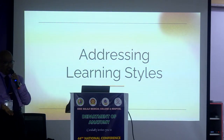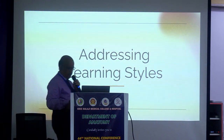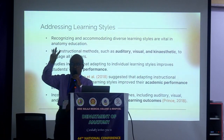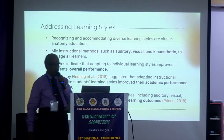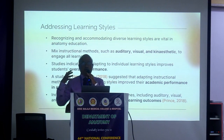Next R for reading and writing. Next K for kinesthetics, so that is for practical work. So already I told about all these things in visual aids itself. PPT can be used for audio learners, visual learners, for kinesthetic learners also. So this is also proved. So we have to mix the methods, so that is important.